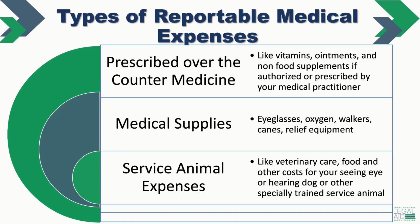Additional reportable medical expenses are any kind of prescribed over-the-counter medicines. If your doctor wants you to take extra vitamins, or wants you to use special ointments or non-food supplements, as long as it's authorized or prescribed by your practitioner, you can report it as a medical expense. However, typically, you need to get a letter from the doctor or a practitioner saying these things are medically necessary and submit that with your expense list or receipts.